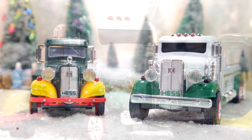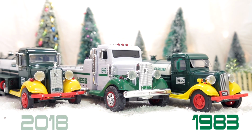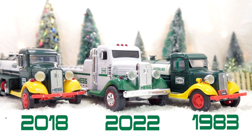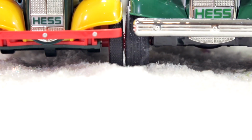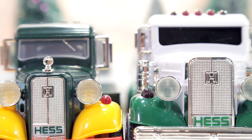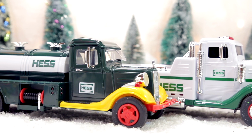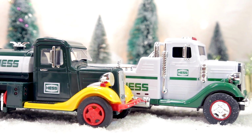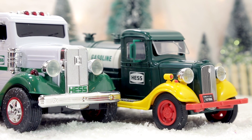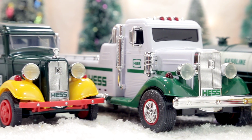Now, obviously, the truck draws inspiration from the 2018 Collector's Edition First Hess Truck, which is a remake of the 1982, 83, and 85 Hess trucks. And while the trucks are very similar, you can tell that the new one is a little bit bigger and has a more modern feel to it. And these trucks are so similar yet different that it looks like the old tanker truck has been restored into this new modern flatbed, and I think that is such a cool design concept.